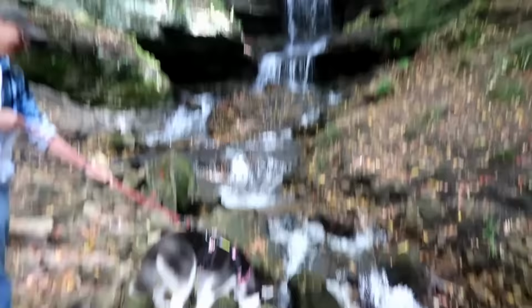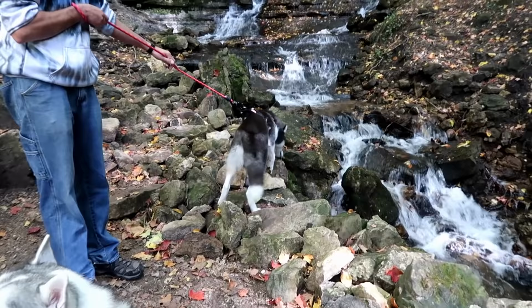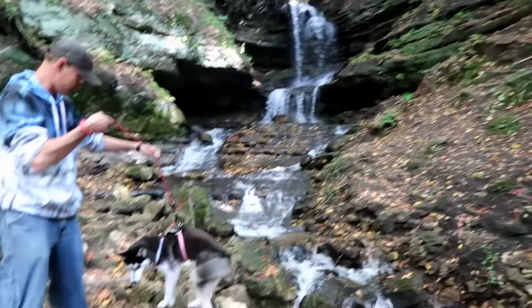What are you doing, Kira? Like, I can get down there. She wants in that river. We're gonna take you somewhere where you're gonna be able to get in the water. She's like, I figured it out, guys.